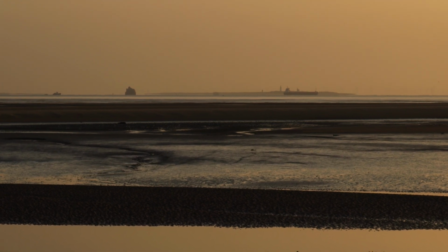Smashing. I think I might put the grad on in a minute just to try and keep the highlights down from the sun and get a few more frames. But there's actually two forts in the Humber estuary here. The other fort is on the other side of the estuary, and then behind it we've got Spurn Point.